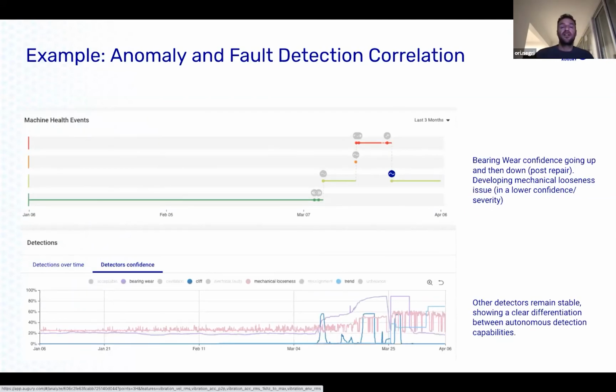Here you can see an example of how the anomaly and faults are working in unison. Oh, by the way, something that I didn't say, which is very important: we are not hiding any algorithm results from the customer, even the low confidence ones. Everything is displayed, the alerts and the confidence level of the algorithm is displayed continuously in our web platform.